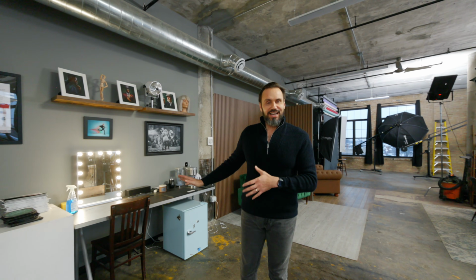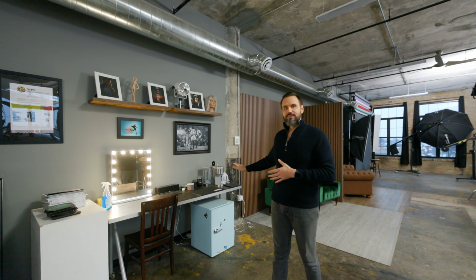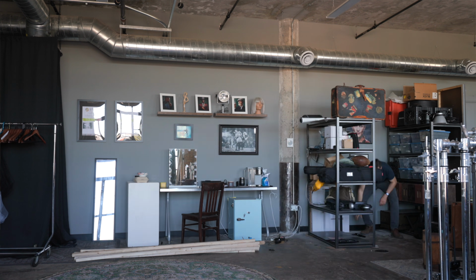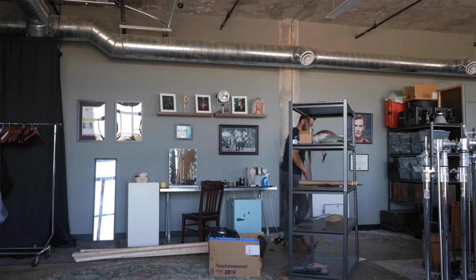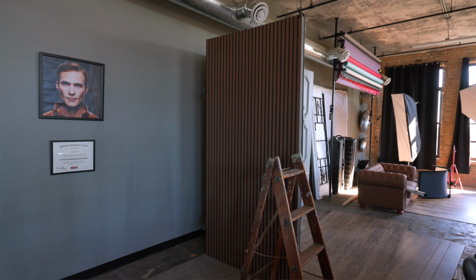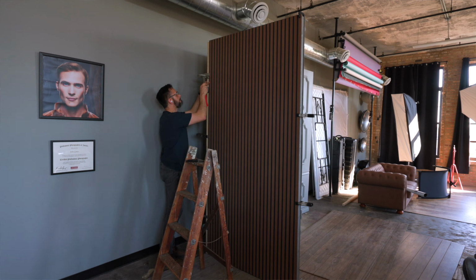So this is the area where my clients get ready, and that hasn't changed a whole lot, but back here in this section, I originally had these two shelves back there where I stored all of my gear, and that worked out pretty well, but it was a little bit of an eyesore. So I ended up moving that across the room and then opened this space up over here to build this set. And I built this set back here for about $250.